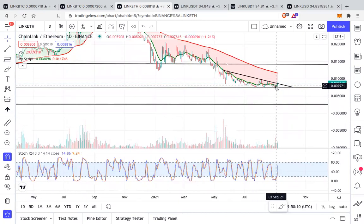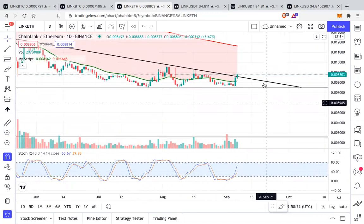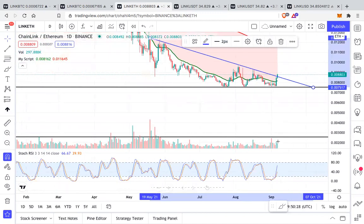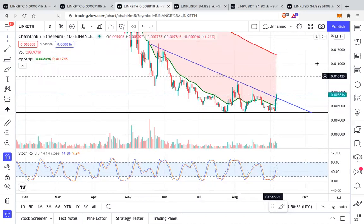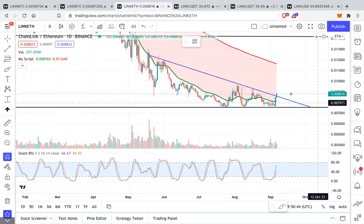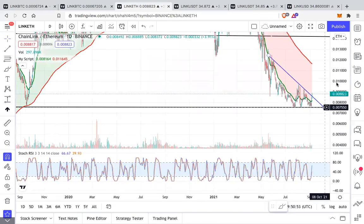Link has come down and found its support at 0.007. And we can see it's holding this support really well. So breaking out of this, which it is currently breaking out, let me highlight this line with another color, this blue line. This was an immediate downtrend which Link is breaking out. And once breaking out, you can see it can at least go and hit 0.012, which is again on the immediate level. It's again at least a 45% pump on the Ethereum pair.